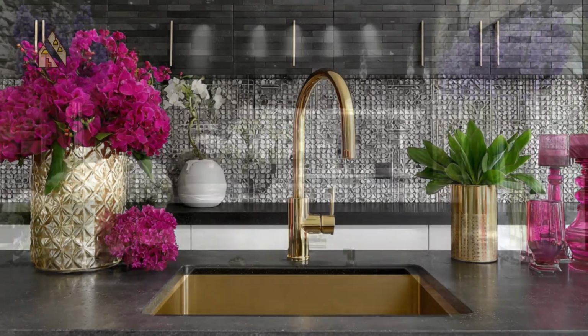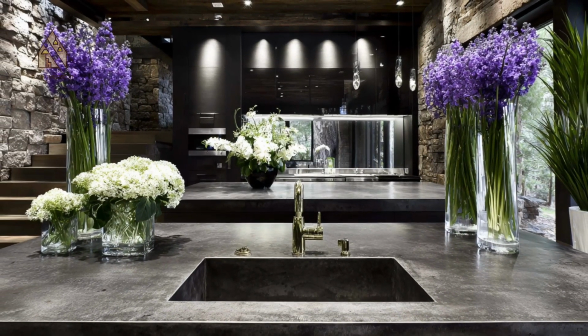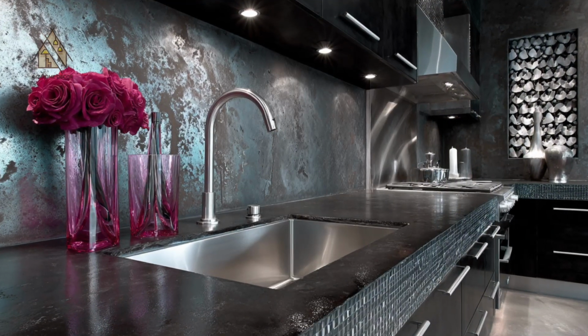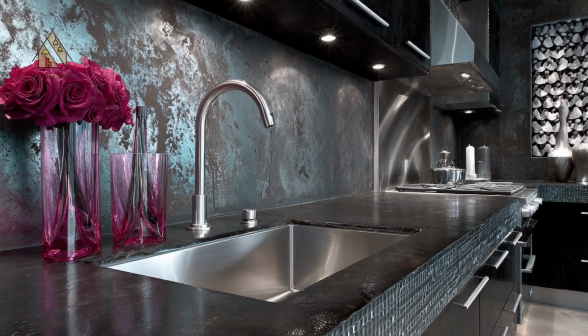Color creates emotion, but it's texture that creates desire. In luxe interiors, it's not enough for black and fuchsia to look good together. They need to feel good, too. That's where materials and textures become your most powerful styling tools.